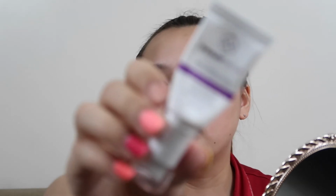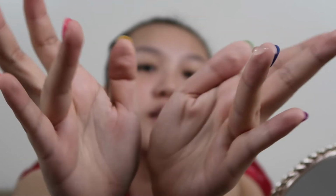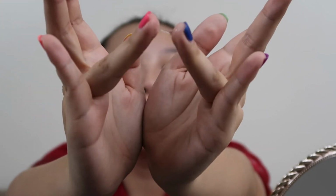So next I go in with the eye cream. This is the Freezeframe REVITALEYES eye solution. I bought this in Australia because it was suggested. It's a gel-like consistency, and when you tap it, it's a little bit tacky, which I like, but it's not budget friendly. I bought this because I wanted to try, but I think there are better, cheaper ones out there.